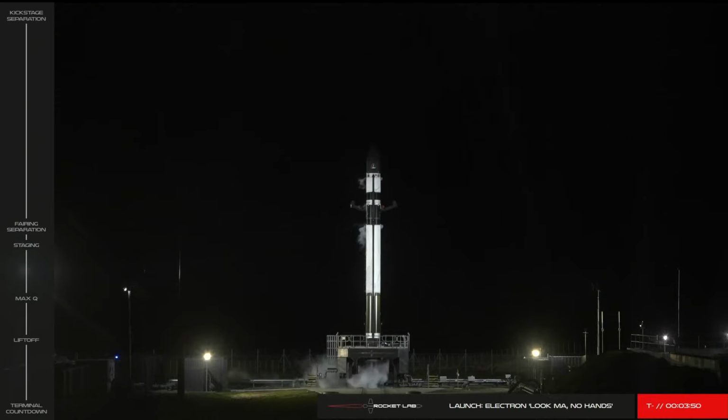Copy. All stations on mission coord. Range is green, auto sequence armed. Copy that, RCO. Avionics is flight on mission. Flight avionics, please confirm TVC battery charging is disabled.